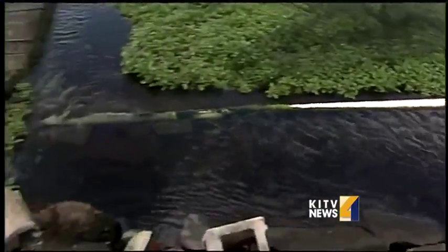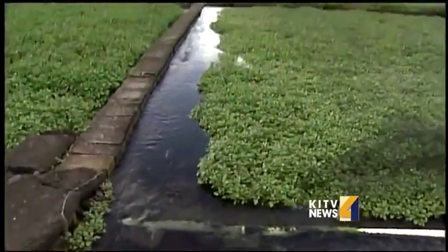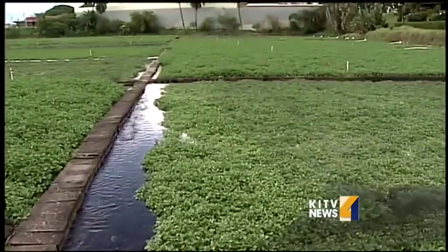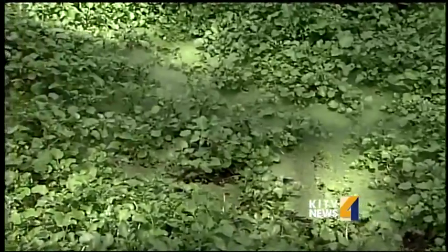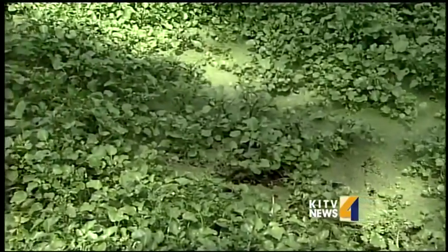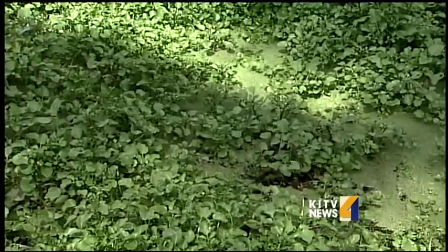But another threat came to the farm in 1982, almost crippling the field. My dad was tired. The diamondback moth was winning the battle, and he just wanted to give up, quit. That's when David and Barbara took over, and with the help of science, may have saved the entire industry.